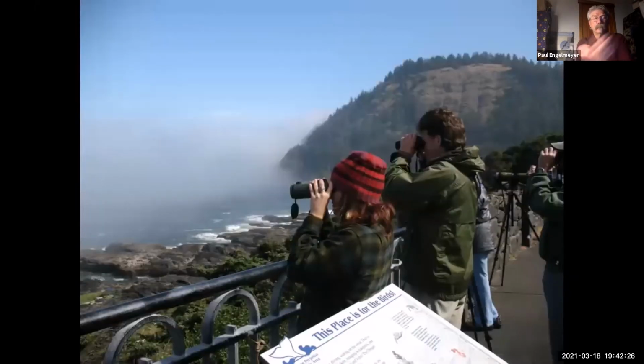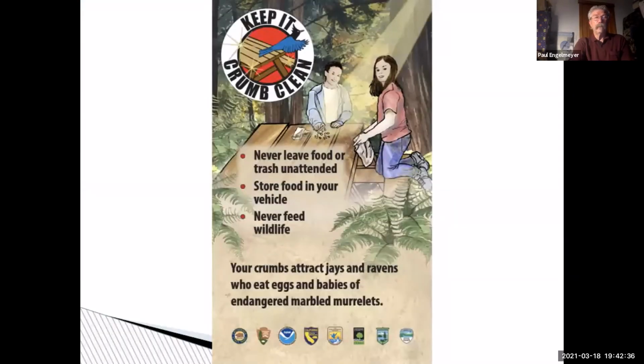But sometimes when we do that Murrelet survey and you do the morning survey and you come back, the fog is so thick you can't even see past the first wave. And we beat the drum for this crumb clean campaign because of crows, ravens, and jays. Those are corvids, not covids. And so it's a big deal. They are smart animals, these ravens and jays. And so there's a predation issue that's very real. It's related to edge effects and the way we treat our garbage and the way we feed our animals.